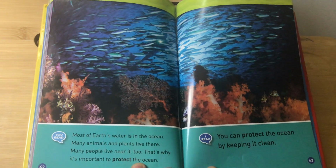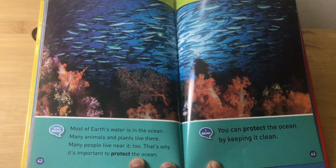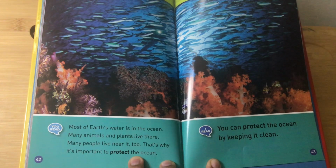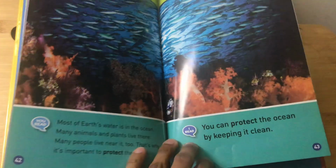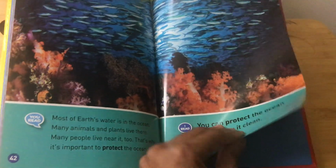Most of Earth's water is in the ocean. Many animals and plants live there. Many people live near it too. That's why it's important to protect the ocean. You can protect the ocean by keeping it clean.